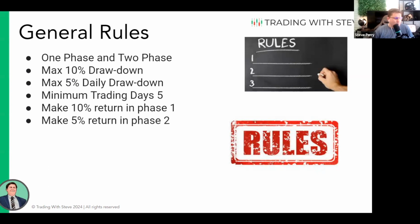Most prop firms require a minimum of 5 days to trade. This is usually not an issue if you're a swing trader, because a lot of our trades take several days anyways. And then typically you've got to make a 10% return in phase one, and then a 5% return in phase two. Every company is a little different, but that's why I say you have to make a total of 15%. Once you've made a 15% return, then you're a funded trader, which is pretty cool.